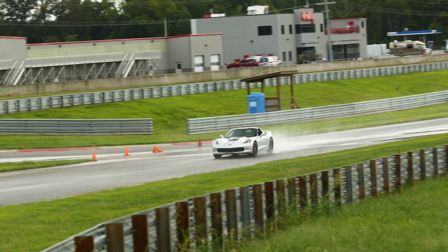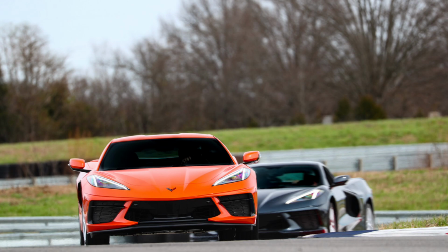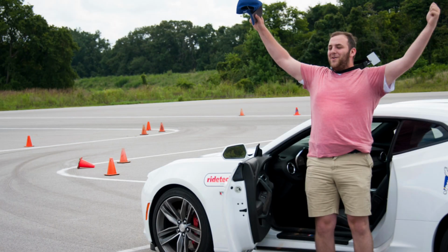Also, one thing that I love about this place is right outside of the museum, they have a 3-mile racetrack where you can get in either your own car, or one of the newer Corvettes, behind the wheel, and you can take it for a spin. So I thought that was pretty awesome.